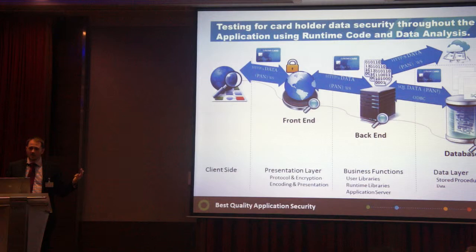They might be user libraries, they might be runtime libraries, they might be third-party libraries, and that's important because if it's a third-party library and it's got a vulnerability, is it your problem? Well, it is, because their code becomes your code because you're running it, and it's making data vulnerable that you're responsible for. And of course, that is then making requests to the data layer, typically a database, which is running stored procedures, which are managing the data. And then it goes all the way back up the chain. At any point in that chain, there could be a vulnerability at the code layer.